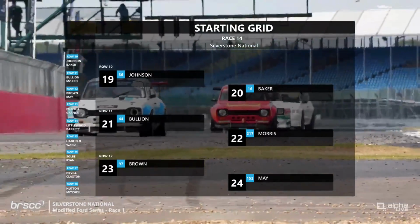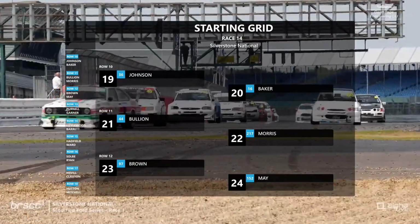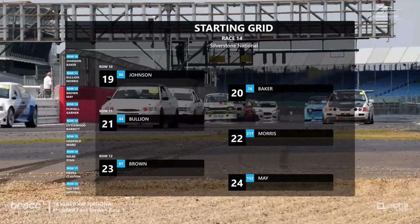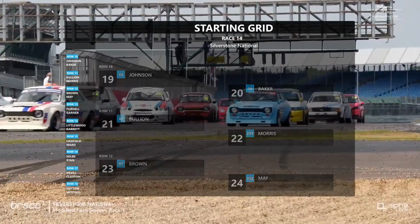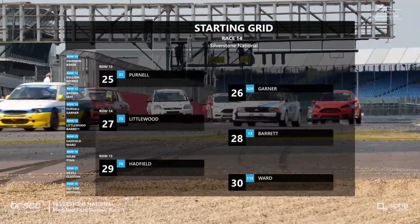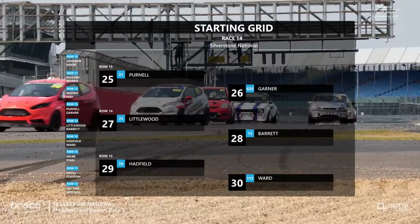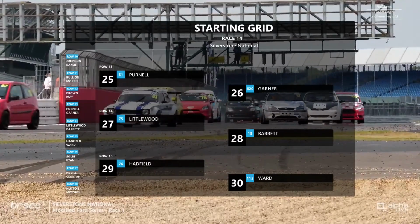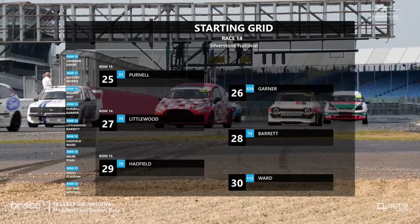21st on the grid then is Oliver Bullion's Fiesta ST150, followed by a similar car of Aidan Morris alongside him on row 11. Row 12, Leroy Brown's Fiesta, and another Fiesta, or an ST180 this time, of Caitlin May. Then Ben Purnell and Todd Garner are next. We've got a whole load of Fiestas coming up actually towards the back of the grid. Gary Littlewood is in one. A Mark 4 Fiesta for Dave Barrett will share that row with him.